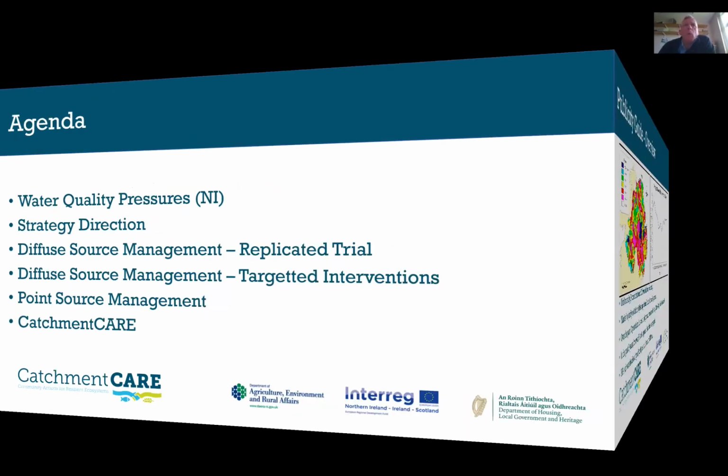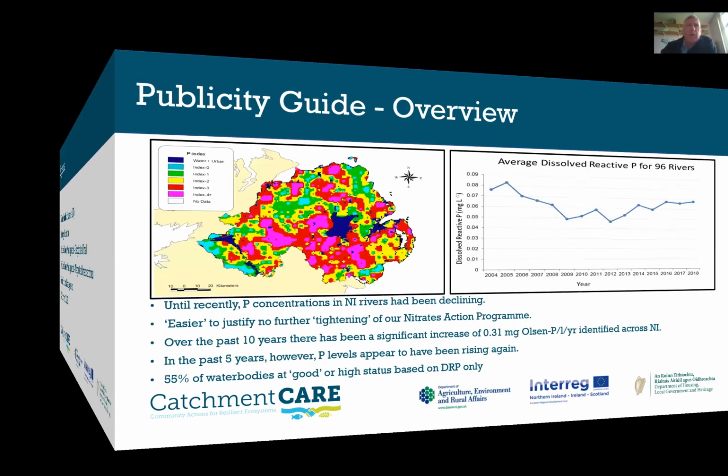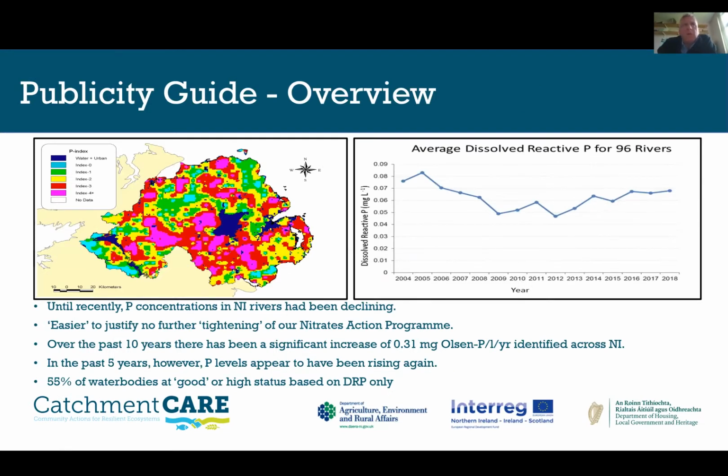So essentially what we have is a problem of too much phosphorus in our soils. In the picture in the top left, everywhere you see the pink and the red indicates where phosphorus content in the soil is above agronomic optimum. And these areas will very likely be adding a level of phosphorus to our water environment.